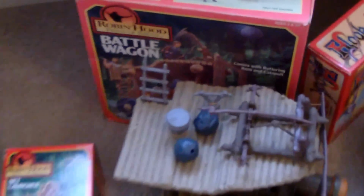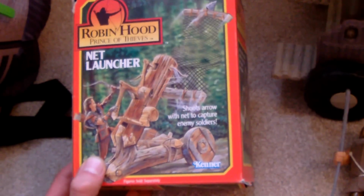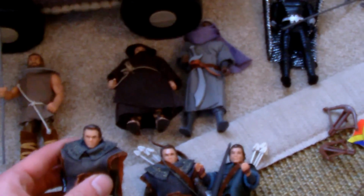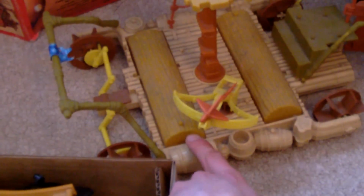Some of the stuff I just picked up today, this Robin Hood Prince of Thieves battle wagon, which is 100% complete, with all the little bits of string attached to it and everything. This Robin Hood net launcher, again 100% complete, and then all these figures which seem to have weapons and all sorts of things and items of clothing. So that was quite a lot of these Robin Hood Prince of Thieves figures. And it also had the bottom of this raft in here.